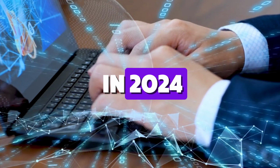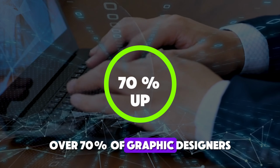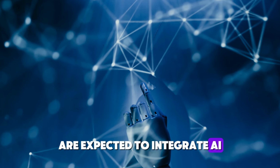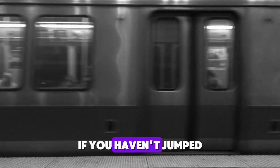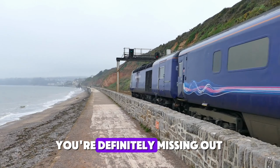Did you know that in 2024, over 70% of graphic designers are expected to integrate AI tools into their workflow? Yeah, that's right. If you haven't jumped on the AI train yet, you're definitely missing out.